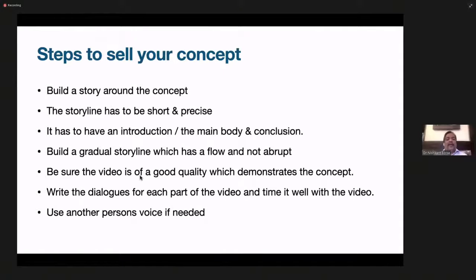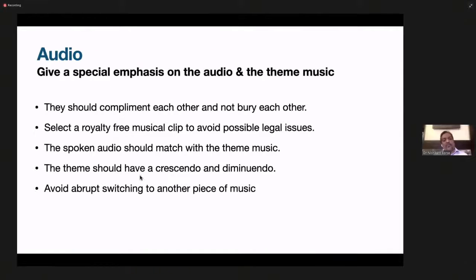And you should write the dialogues for each part of the video and time it well, exactly when it is happening in the video. Don't be afraid to use another person's voice if your voice is not suited. I felt my voice was not good, so I used my wife's voice.